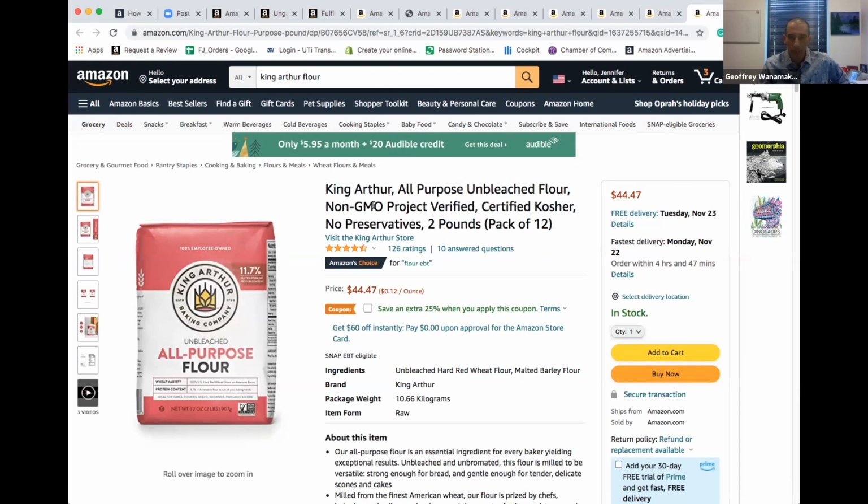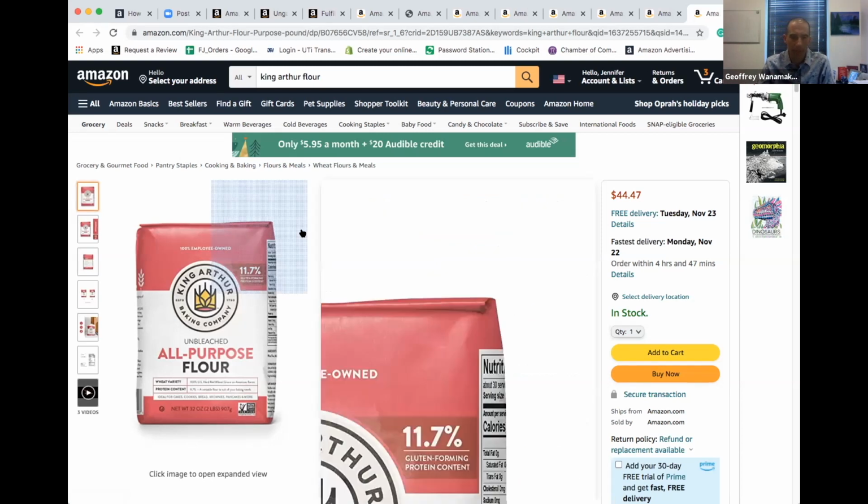Then they followed with their selling points. It's non-GMO project verified. It's certified kosher, and it has no preservatives. Then following, they're telling us the pack size that they're getting, a 2-pound pack of 12. So a very clear title that's telling us exactly what we're getting. This is also helpful because you're going to want to follow the same protocol for your brand. So if you're going to have your brand name, product name, then your points of difference or selling points, and then the pack size, you're going to want to have that consistent across all your products so that when we make variations, things start to make sense when they look together.